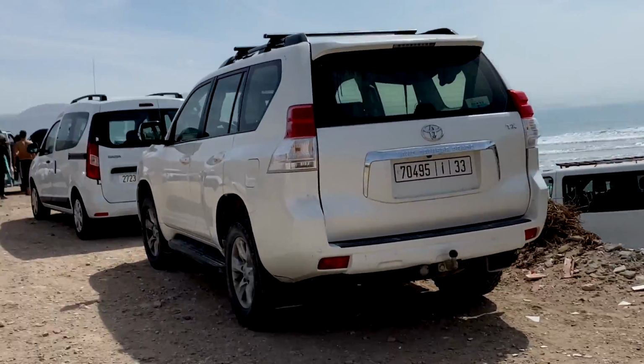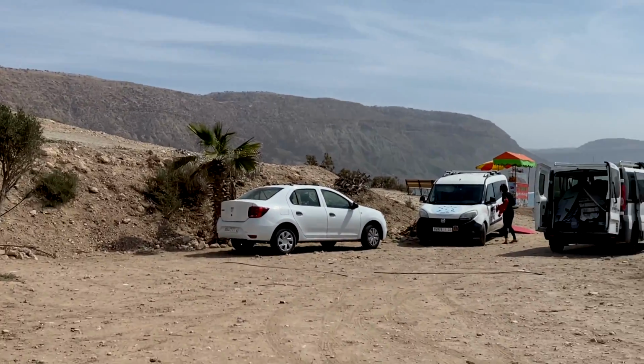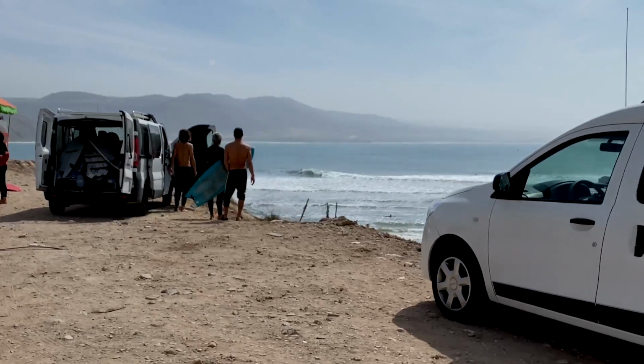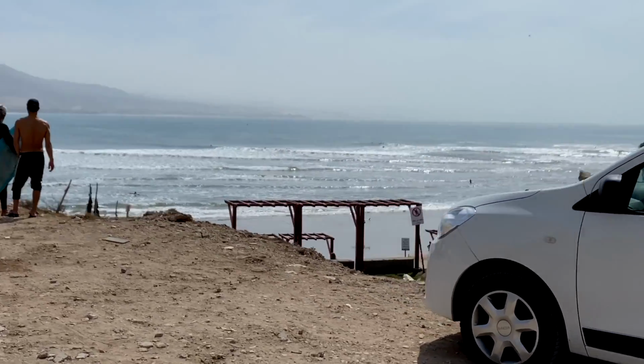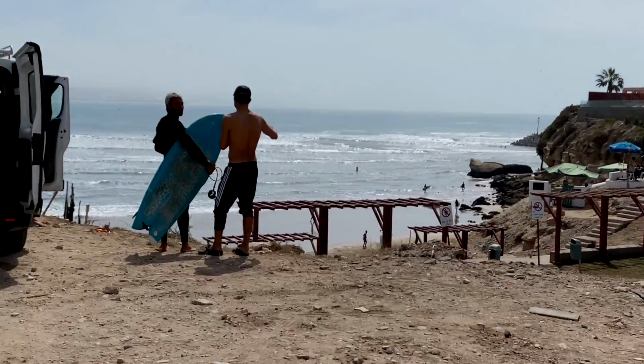Here, it's a parking with the cars. So we will go a little bit higher up with a better view. And then I will explain you everything I know or I figured out and I've learned about this wave.